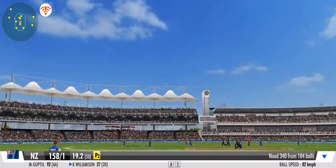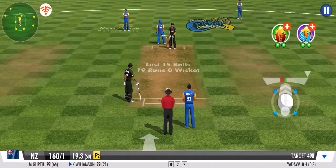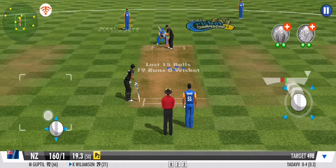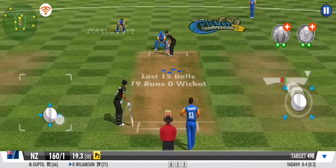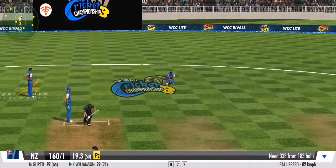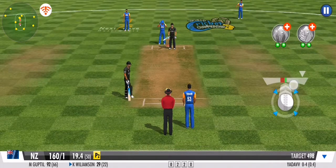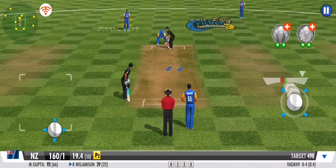Well fielded in the end. He returns a very good throw as well to the stumps. Very sharp piece of judgment by the fielder. It's another dot ball in this over. The bowler will be pleased with that one.